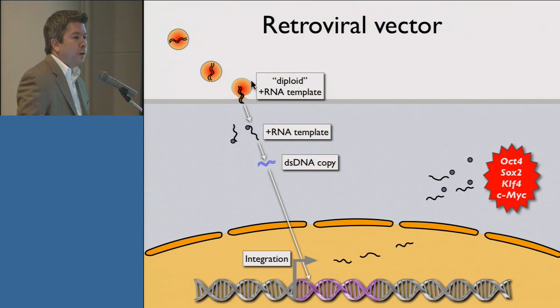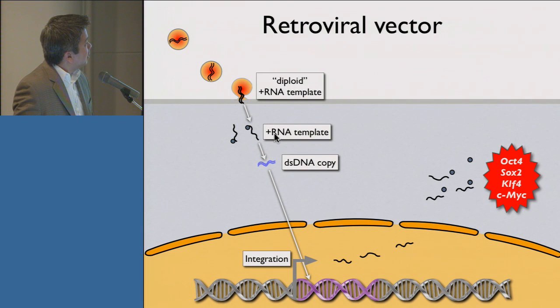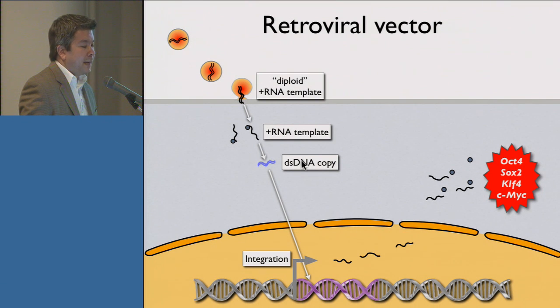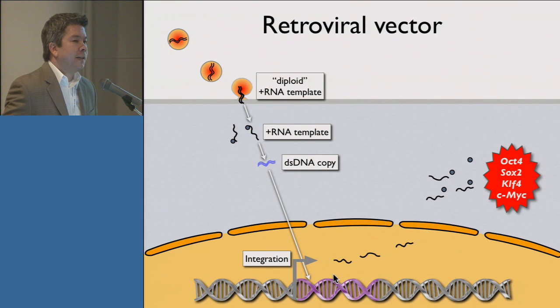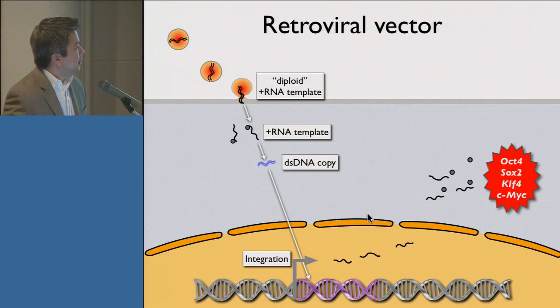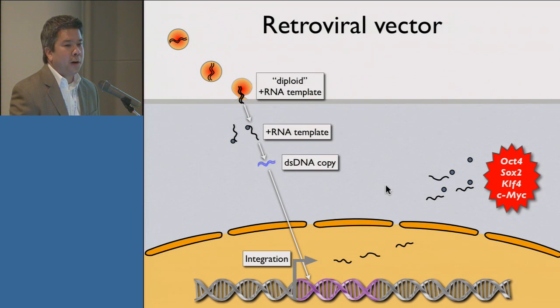One of the reasons that we use them is that gene transfer is very efficient with these viral vectors. Once that gene transfer has occurred, these positive-stranded templates are reverse transcribed and turned into double-stranded DNA that is then integrated into a host cell's genome. And the function of that integration means that you get sustained, strong transgene expression for the length of time that it's going to need for reprogramming to occur. So in this case, you get strong expression of the Fantastic Four, and then a reprogramming event occurs.